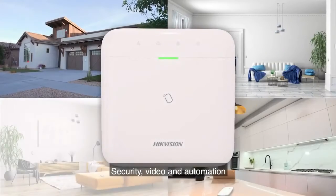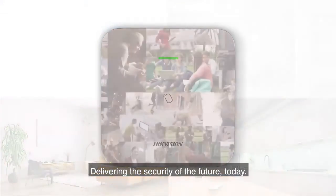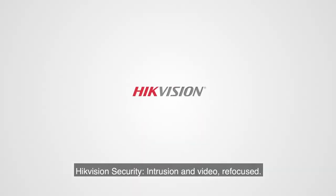Security, video, and automation all in one ultra-modern system. Delivering the security of the future today. Hikvision Security, Intrusion and Video Refocused.